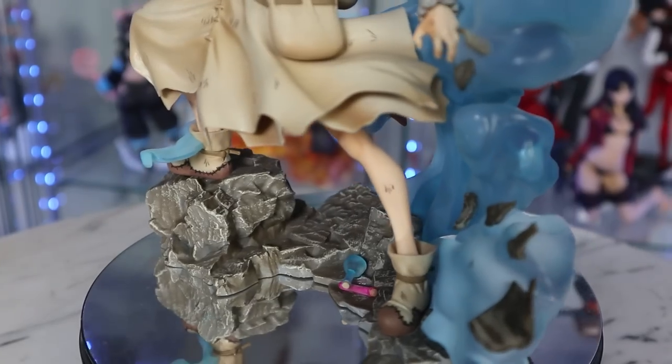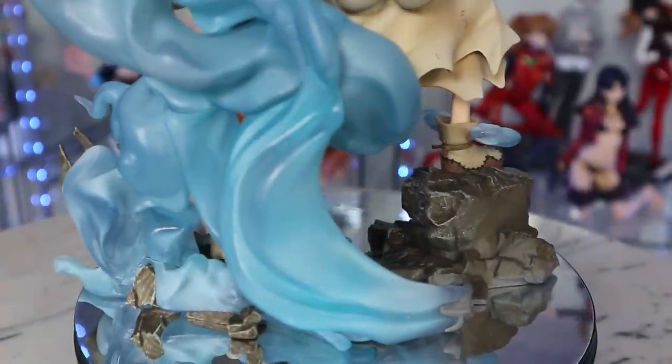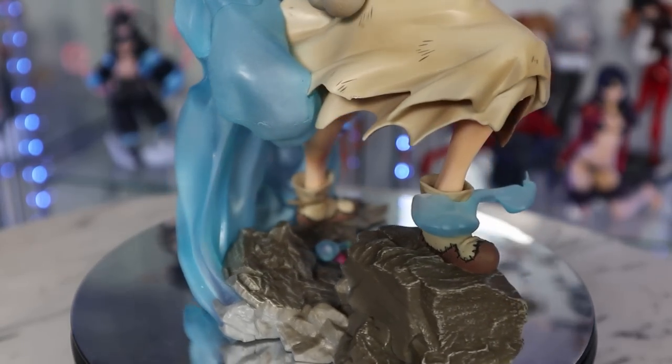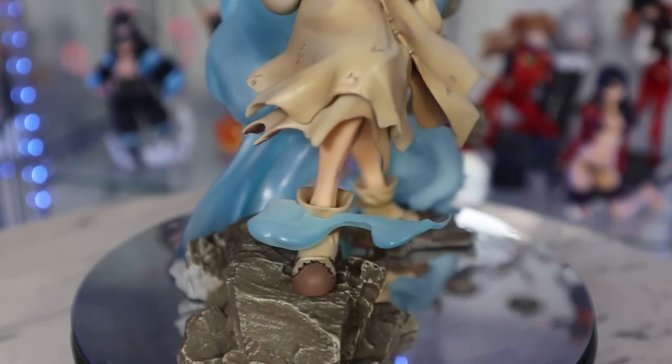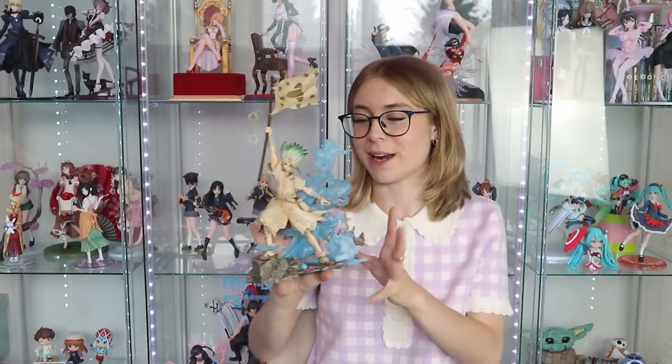The only part where you can tell he was a bit cheaper is probably the blue smoke, just because it's a bit stuck together, and you can really see the seam lines in the back. But I honestly think he kind of covers up the seam lines in the front, where you look at him from anyway. And come on, for 4,580 yen, what do you expect? This is amazing for that price.